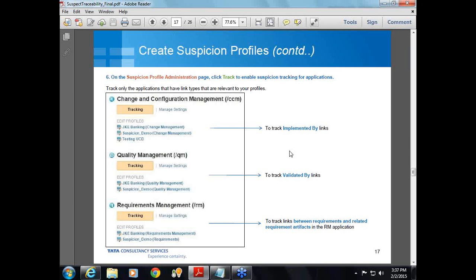For example, if you want to track the links between the requirements and the related requirement artifacts in the requirement management application, then you have to click on track. This is where only the requirement management application has to be tracked, because you're just looking for the links between the requirement artifacts, only the requirement artifacts. And if you want to track the links between the requirement and the task, okay.